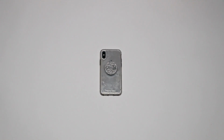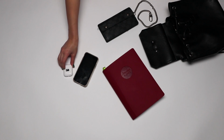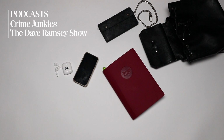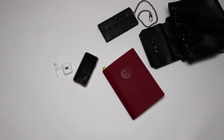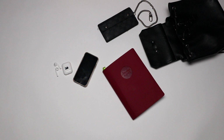Next is my phone, obviously. Don't ask me what kind of phone this is. Besides an iPhone, I don't know what generation. All I know is that it works. So there you go. Similarly, I carry my iPods everywhere. Listening to podcasts or music or whatever is just so much better without the cords going to your phone. I highly recommend it if you don't have one.